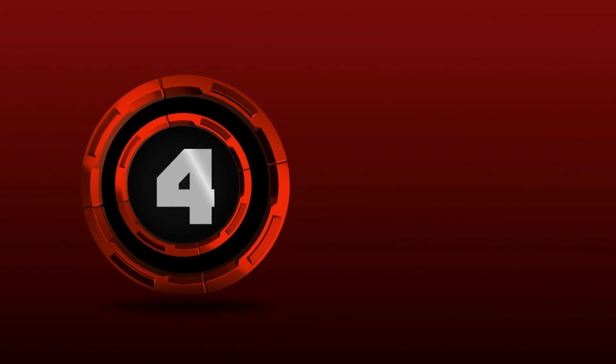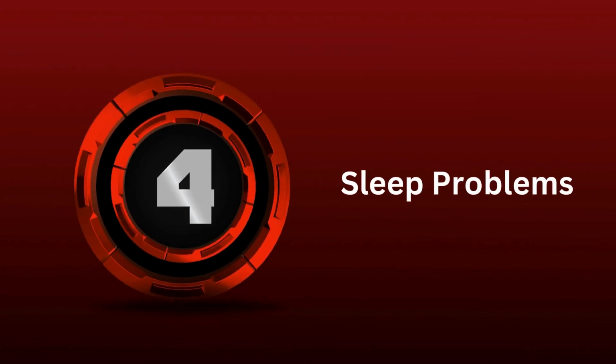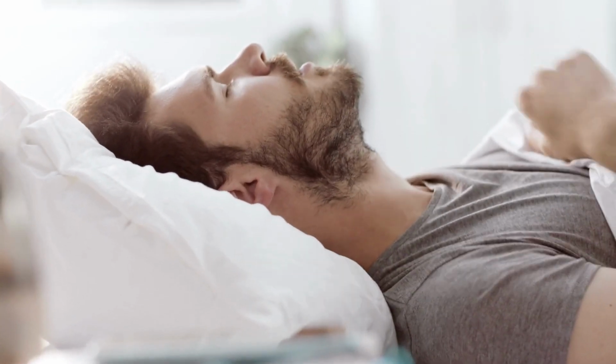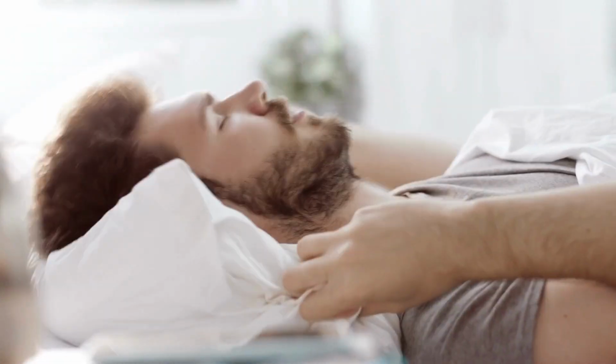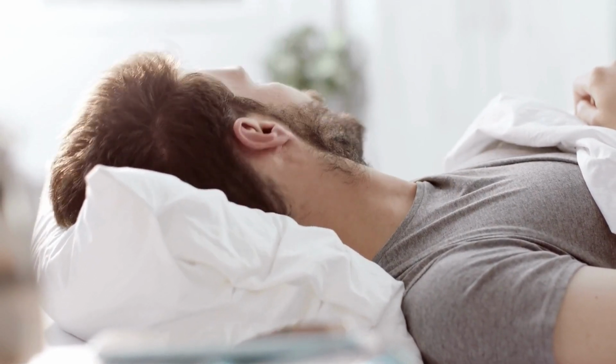Number 4, sleep problems. Can't sleep? Magnesium helps regulate melatonin and promotes relaxation. If you're struggling with insomnia or poor sleep quality, magnesium deficiency could be to blame.